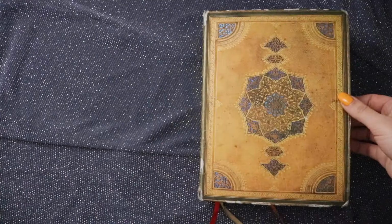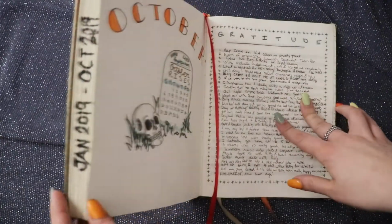So the vibe I was going for in October 2019 was Halloweeny, but not as Halloweeny as last year in my bullet journal. Last year's bullet journal was amazing. I loved it so much. It was fall and Halloween and oranges and all those beautiful colors. But this time I wanted to take it down a notch and make it a little bit more creepy, graveyardish, you know, that kind of thing.